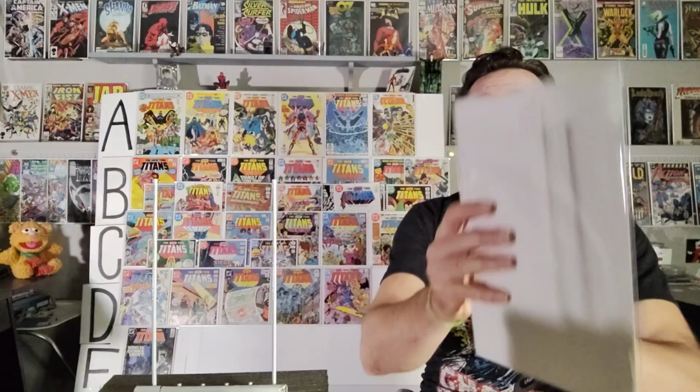Next up, we got issue number 40, and Brother Blood is back, and back with a vengeance. Look at how he's rising from the lava there. It's like he's in hell.